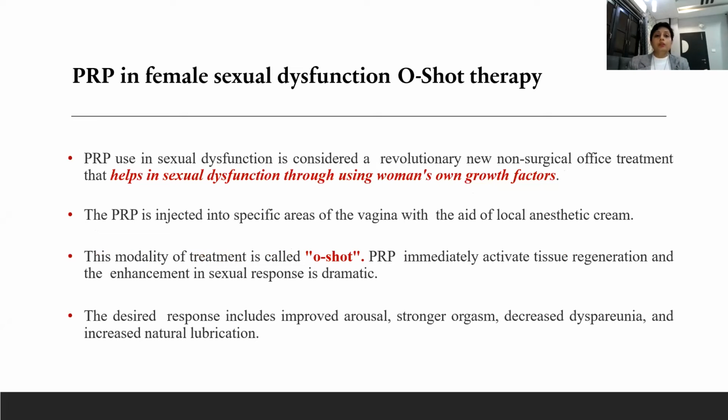So PRP in female sexual dysfunction, that is the O-shot therapy. The use in sexual dysfunction is considered a revolutionary new non-surgical office treatment that helps in sexual dysfunction by using women's own growth factors. It is injected into specific areas of the vagina and around the clitoral area with the aid of local anesthetic cream. We all know that there are two types of female orgasm: one is vaginal and one is clitoral.